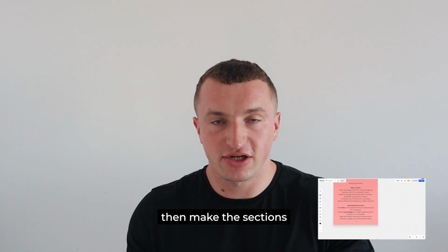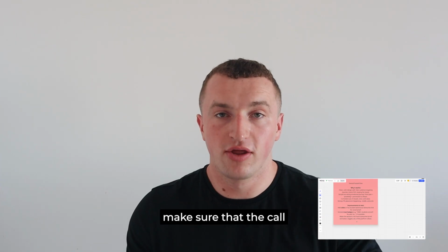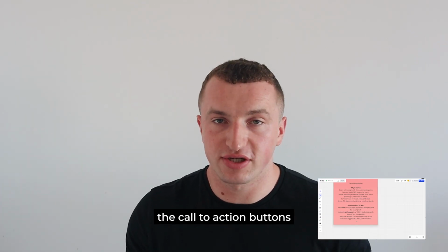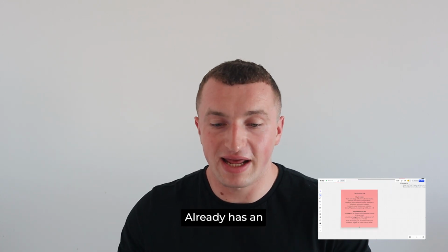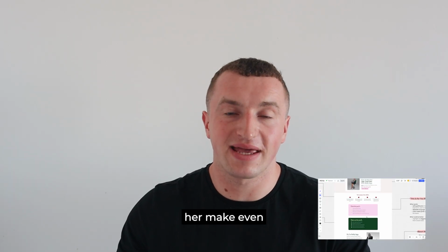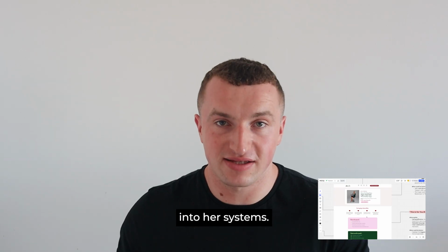We could then make the sections a bit more interactive with animations to essentially make sure that the call to action buttons stand out even more. Alongside this, the call to action buttons could be a different color to make sure that they're not missed as well. Shelby already has an incredible brand and an incredible funnel, but those few changes would help her make even more conversions and maximize the traffic that she has flowing into her systems.